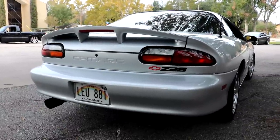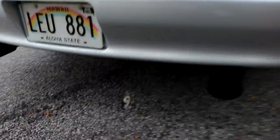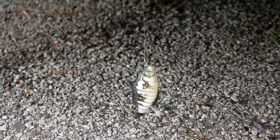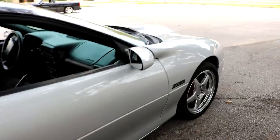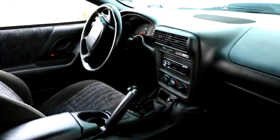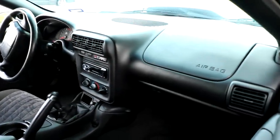the back, pretty unsuspecting. It looks relatively stock from the outside. We got the nice little fishing lure here because, well, self-explanatory. But overall, just a really clean car, and as I said, only 34,000 miles on a 2002. That's just unheard of. The interior is pretty much in perfect condition. I mean, this car is mint, and it's really cool that I get to review it today.